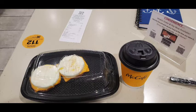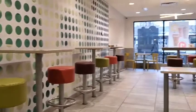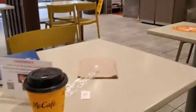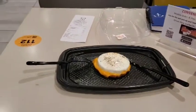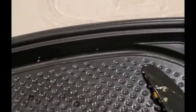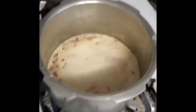The restaurant was pretty much empty, just me in the whole restaurant. Can you believe that? It's an empty restaurant with just me. Hey, but it's COVID times and restaurants are empty. And anyway, here I am enjoying the last bite of my breakfast sandwich.